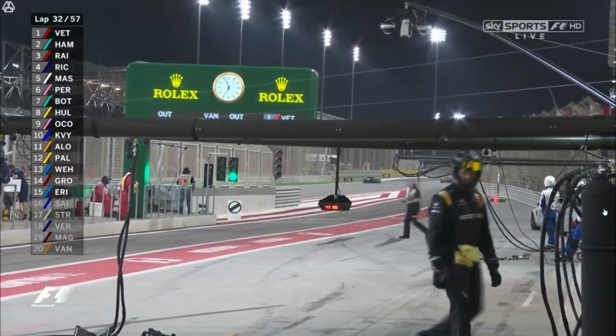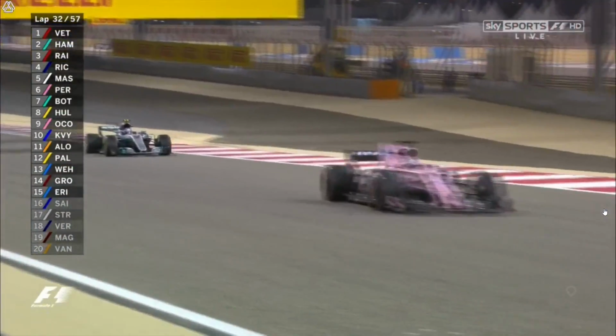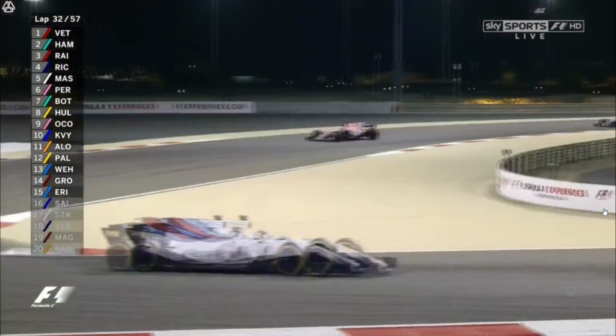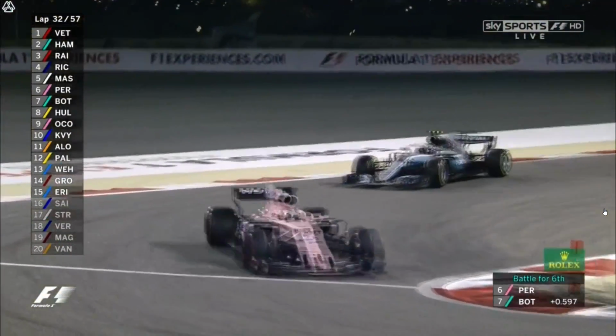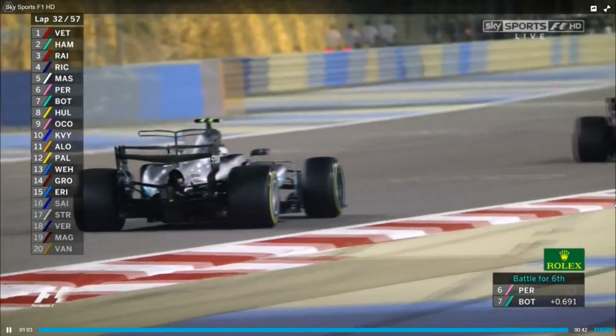Ted, down to you. Grosjean is trying to undercut Hulkenberg. He's been stuck behind the Renault. This is the battle for 8th, 9th and 10th between Hulkenberg, Grosjean, Ocon. It's been in that order, but Hulkenberg's tyres have been hurting quite badly, overheating on that Renault. So this is the first roll of the dice by Haas to try and get past Hulkenberg's Renault.